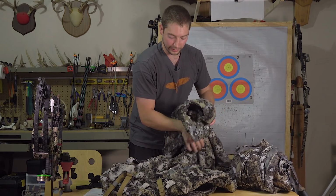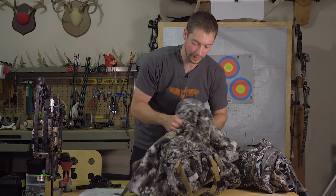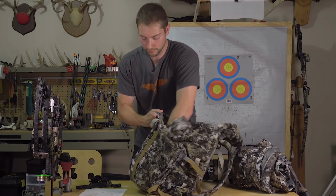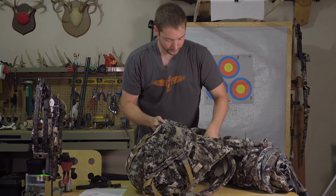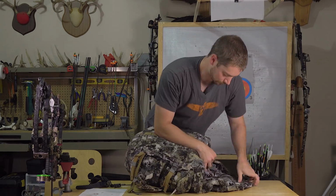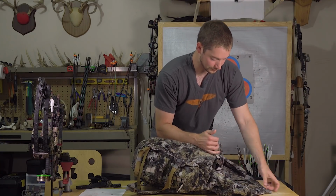I'm going to put the jacket in first, because the jacket is the second thing that I would remove from the pack and put on. I put the bibs on first. So I got everything in there. I'll go ahead and cinch that cord.